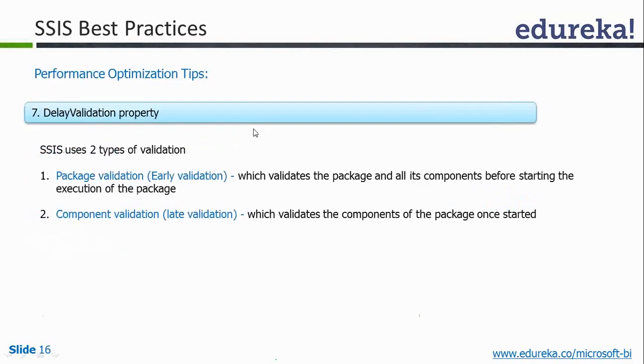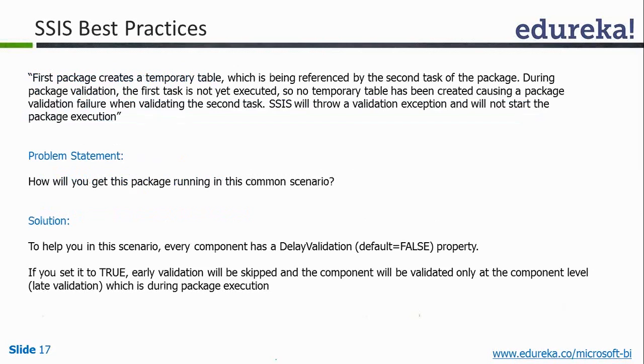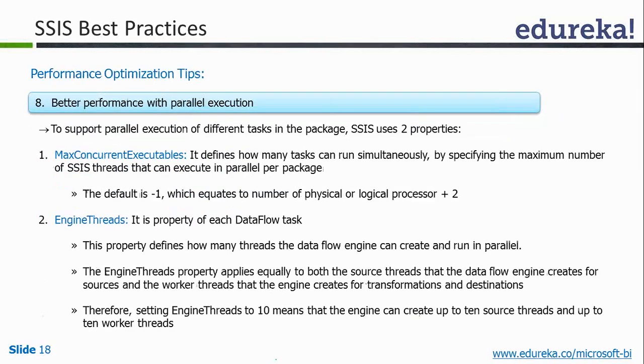Previously I was talking about a property called delay validation. If you are getting warnings and want to suppress them, I mentioned the delay validation property for the data flow task and connection managers. This will also improve performance. If it tries to validate the package every time, performance comes down. So if you set delay validation, it will improve the performance. So this is what we talked about on the data flow task.